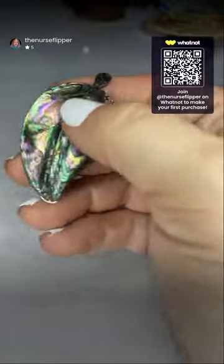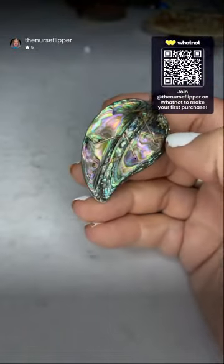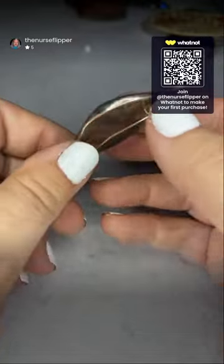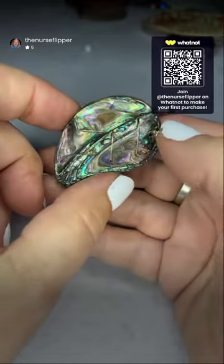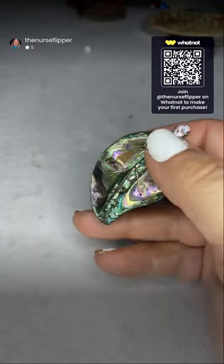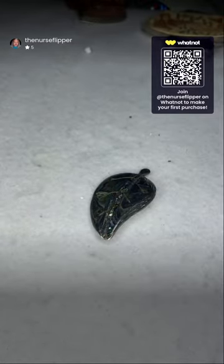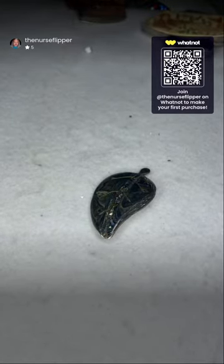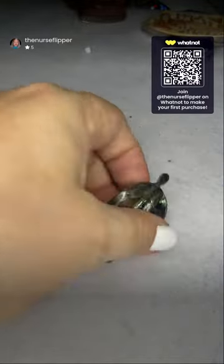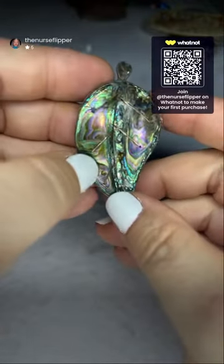Let's see what else is in here. Oh, I dropped this one to a $20 start, guys. I had it at $50 start. I've dropped it to $20. It is sterling and it is signed Mexico. Dropped this brooch to a $20 start with that amazing mother of pearl. I don't know if anybody wants me to run that one. Yeah, this one's impressive. It's beautiful.